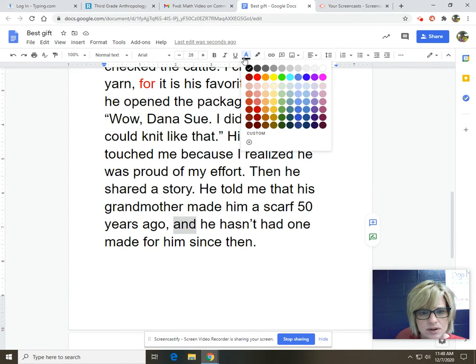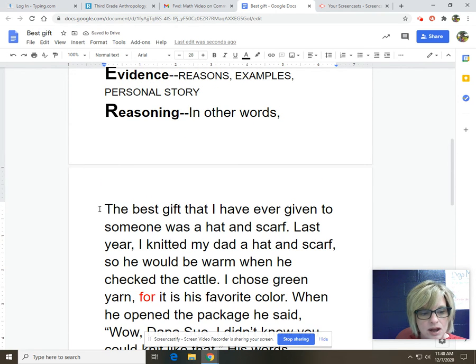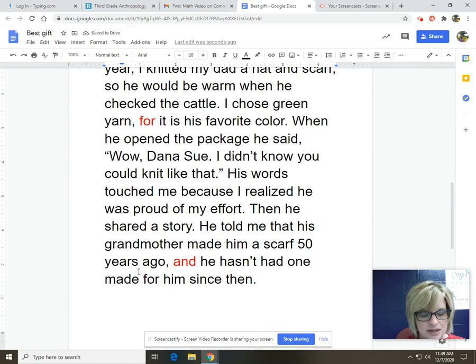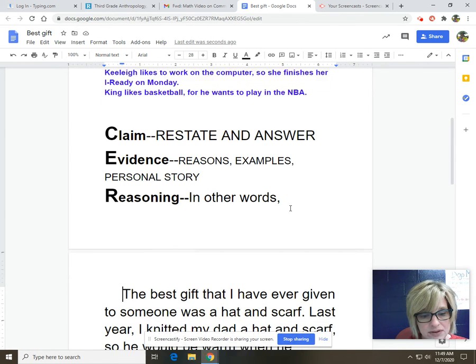So I think I had my two compound sentences. I'm going to put it in red. I've given evidence. You know what I forgot? I always need to go to the very first word and hit tab, so that indents it. And I've done my evidence. So I did a claim. I restated an answer. I gave evidence. I gave several sentences to explain why that was the best gift I was ever given.